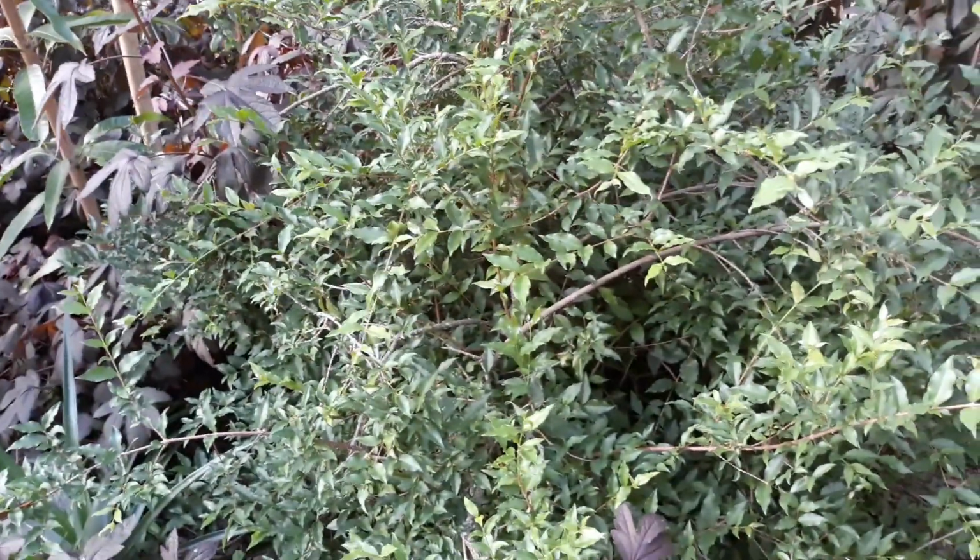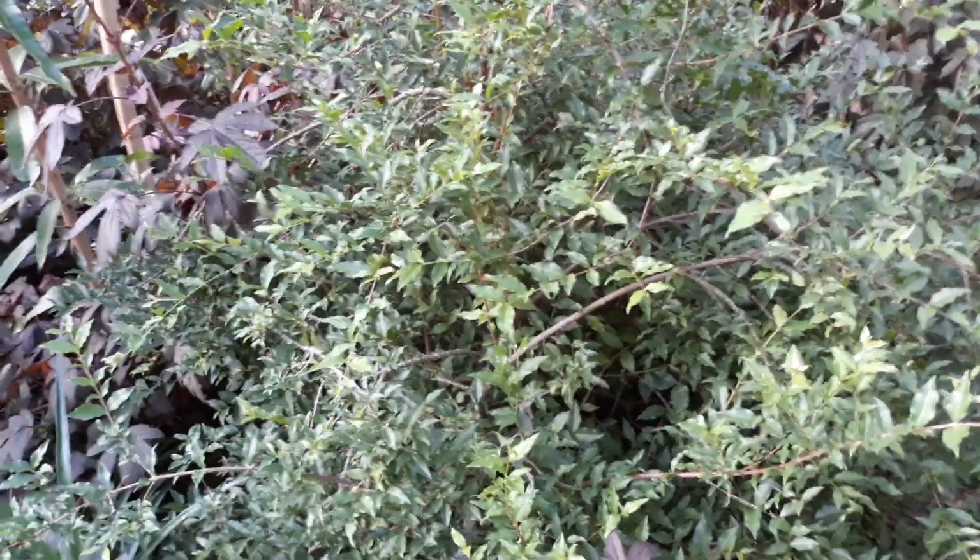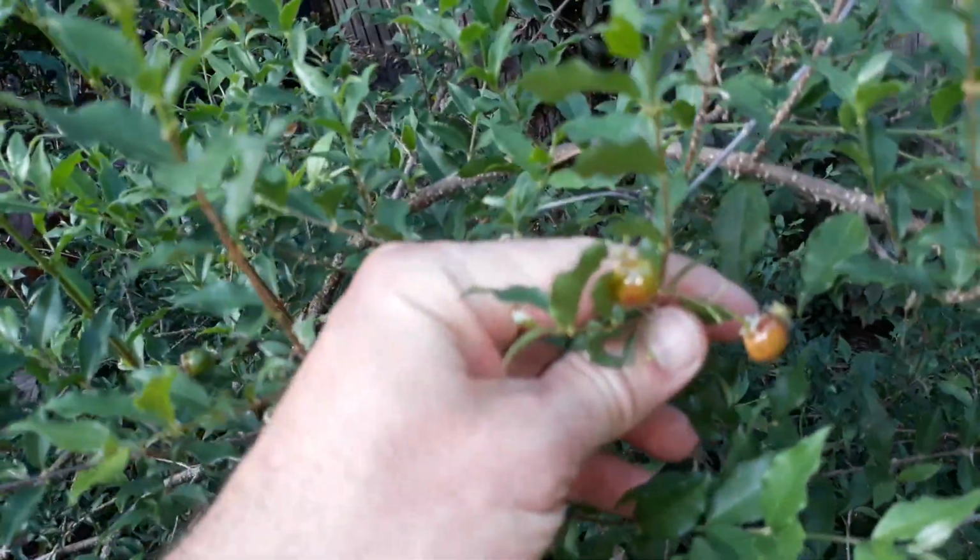So this is another eBay find. I kind of went through this phase where I was buying interesting sounding plants off of eBay. So this is a miniature Barbados Cherry. It will actually produce a couple times a year, and this is what it produces. Or not a miniature, it's a dwarf.